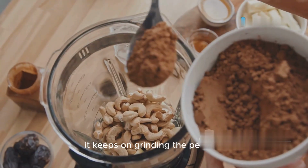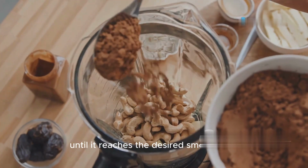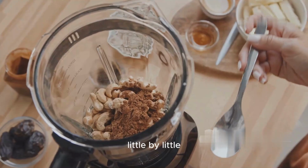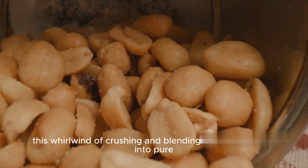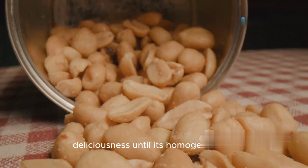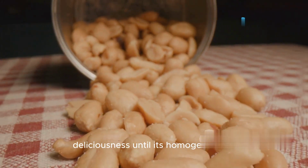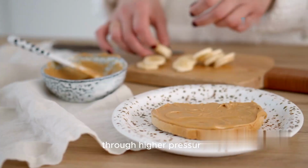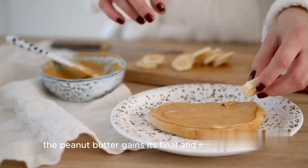It keeps on grinding the peanuts until it reaches the desired smoothness, and the magic ingredients that will enhance the flavor keep on adding little by little. This whirlwind of crushing and blending turns those nuts into pure deliciousness until its homogenization. This step is a chaos that gives way to harmony through higher pressure. The peanut butter gains its final and smooth texture.